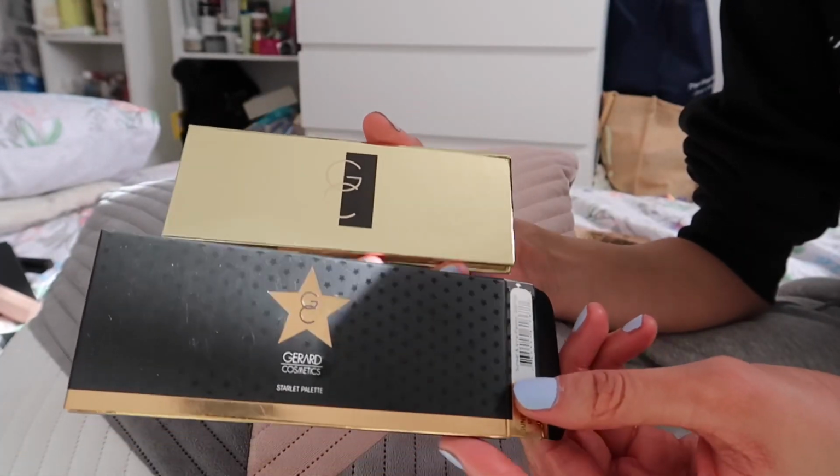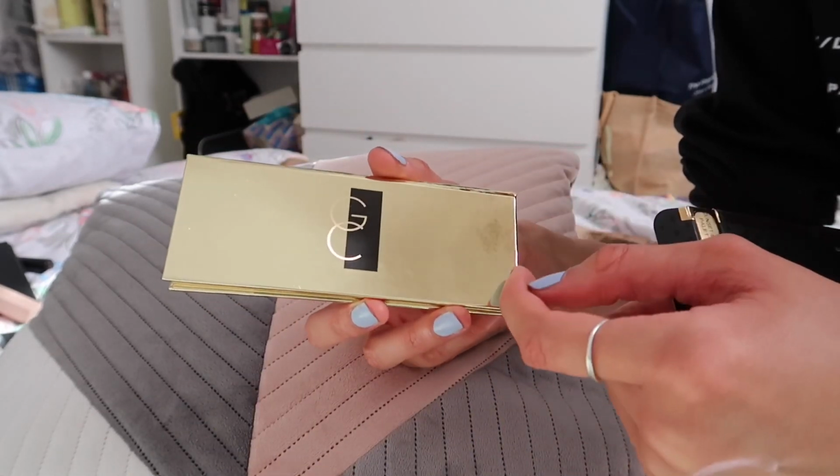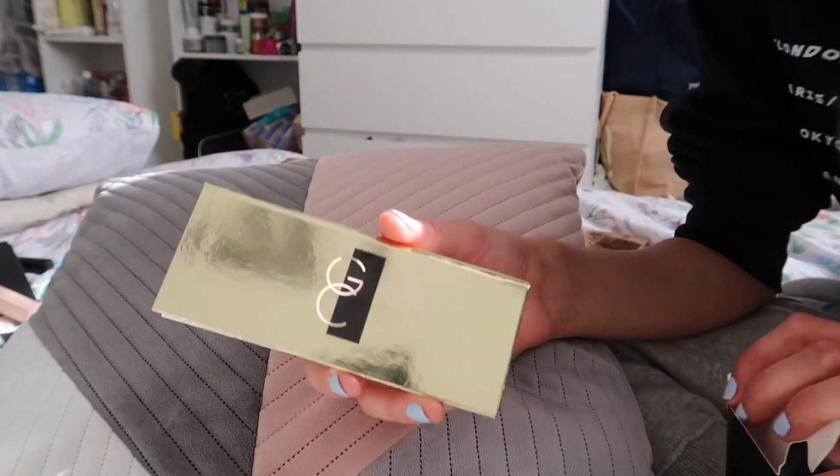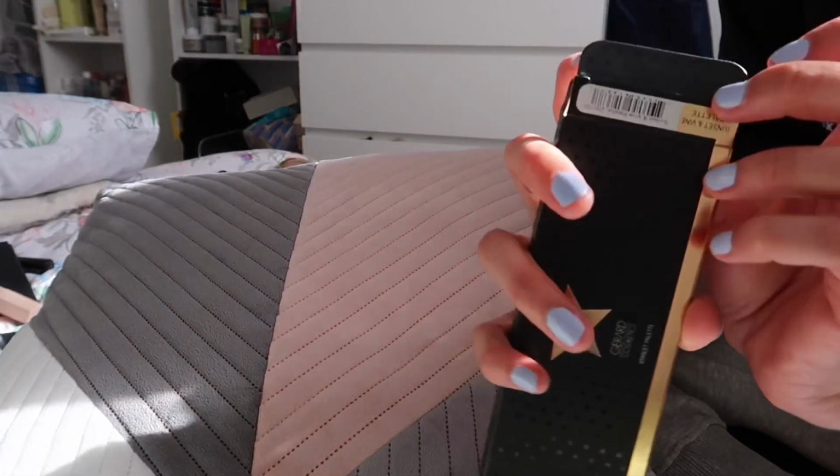I just wanted to say, if you're into eyeshadow palettes, Gerard Cosmetics has just come out with their own eyeshadow base and it's absolutely insane. Definitely recommend it. So this one is going to go into a giveaway.